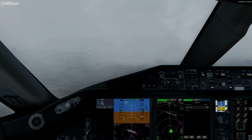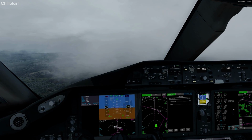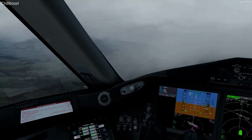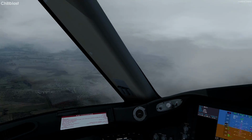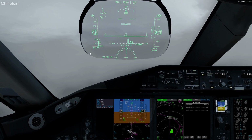Flaps 1. It spoils out because it's not going to descend. It won't descend until we get down to speed, so wow, there's lag spikes there. What is that with this? Weather's lovely, not. Bring this down. That's 5.